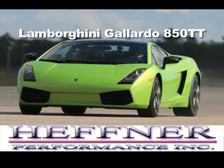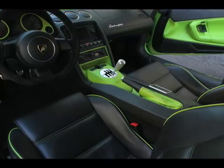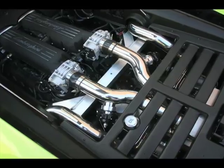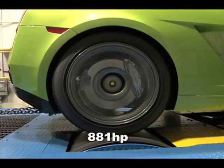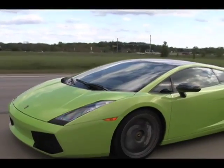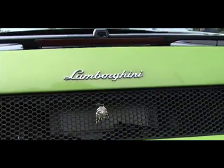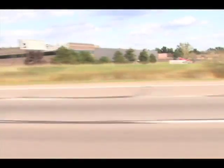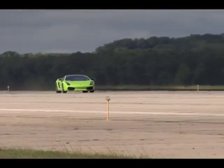2007 Hefner Lamborghini Gallardo 850 TT. To get a Lamborghini to the double century, you gotta add power, as seen here with the twin turbos. The modified V10 is good for 881 horsepower. You also have to remove some weight, so Hefner took the front diff off this all-wheel drive supercar and made it rear drive. Now, this probably doesn't sit well with the Italians, but it does deliver some thrilling numbers.